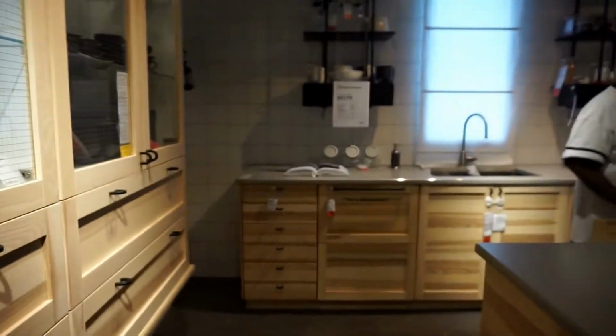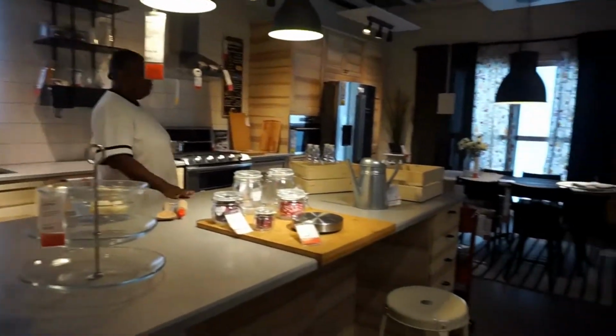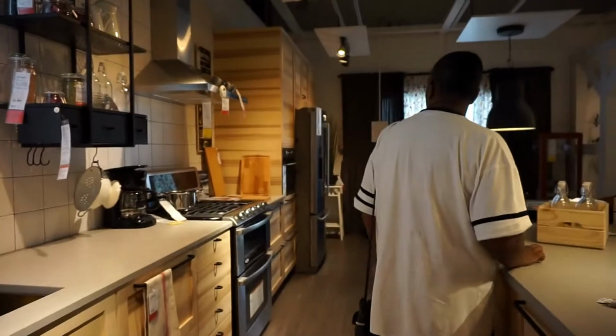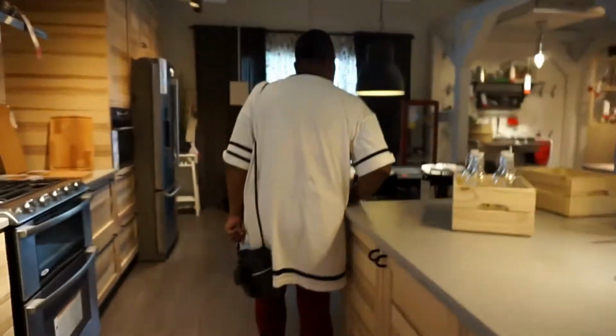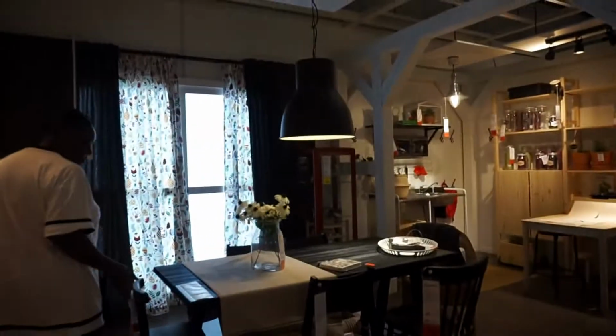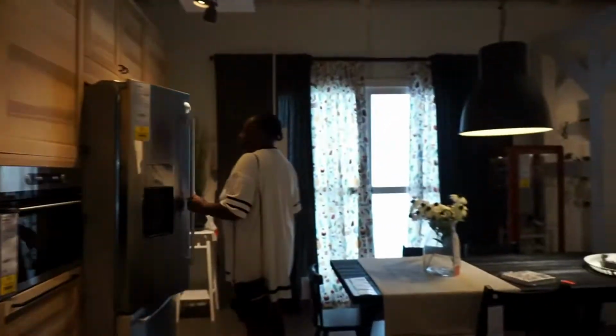Y'all, this one's nice too. This is more my style, I think. Definitely my style. Super nice. This is my style. The wood theme. Oh, so nice. I even like the little dining room area. This is so my style. Super nice. Still have not found chairs, but we found kitchens.